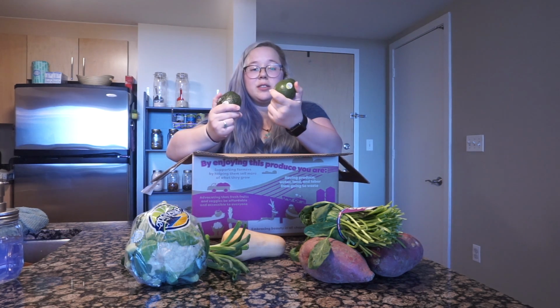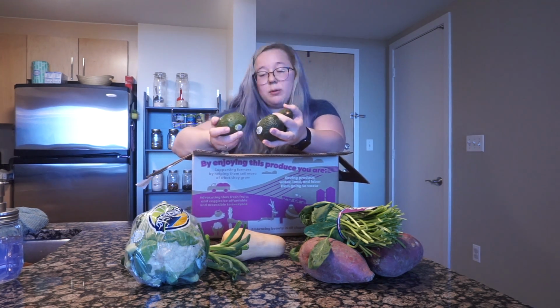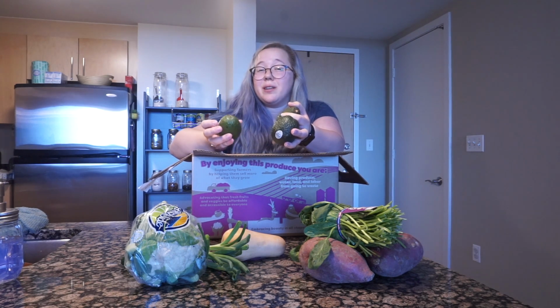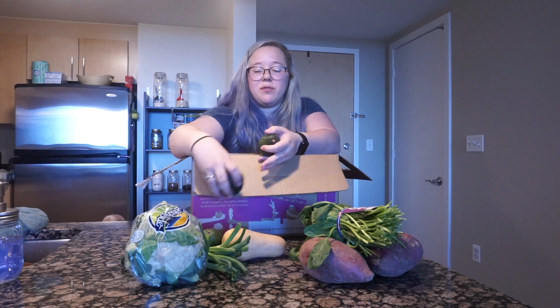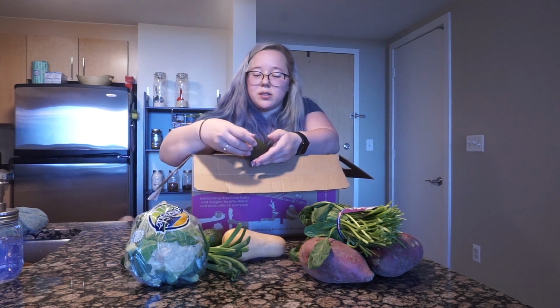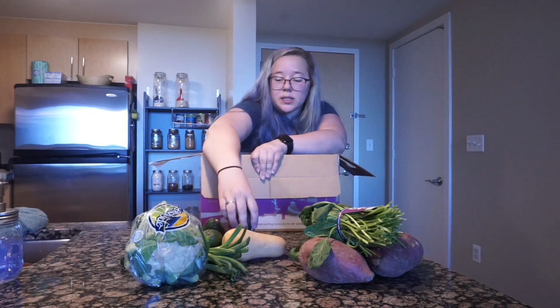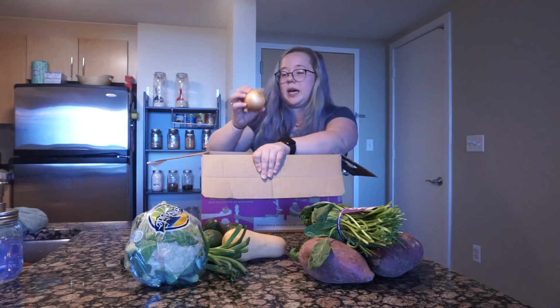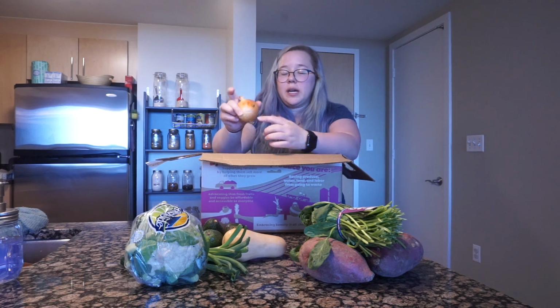These are avocados. They're super not ripe, which is wonderful because all of the ones that I've been getting from the store have been going bad before I could even consume them. So this is amazing that I actually have some shelf life on some avocados for once. And they're organic. So some organic avocados.